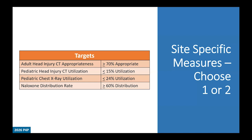So again, depending on which situation you're in, you'll have a choice to make on these. You likely want to look at your current performance and see which one you are best positioned to be successful at, and which you feel is most meaningful for your hospital and for your patients. So those are our targets for our site-specific measures.